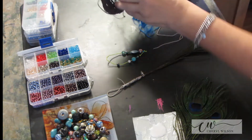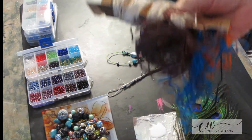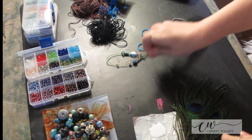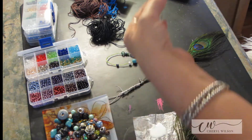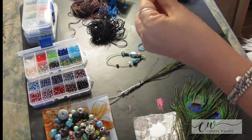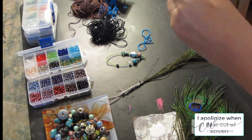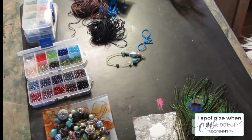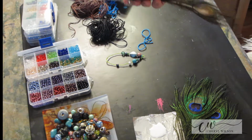I get hemp, which is just a very simple string, you could say. I cut the first one about 12 inches long, and then I just put a little tie at the top. You can make it as large a loop as you want. So you put a loop at the top, and then at the bottom, I just add a cute little bead, just because it gives some decoration.